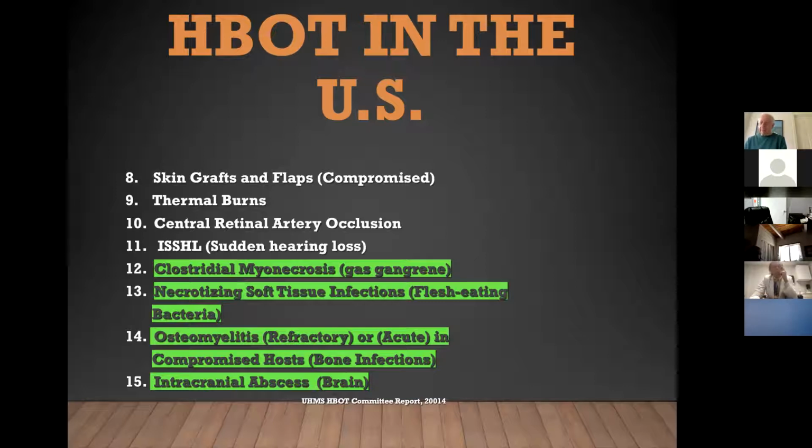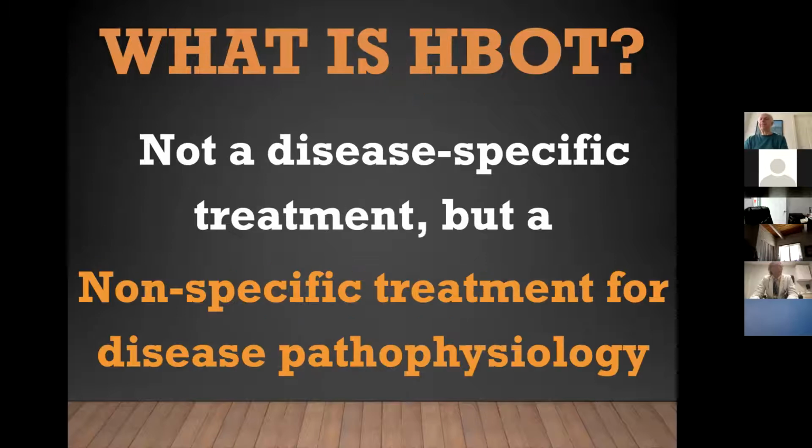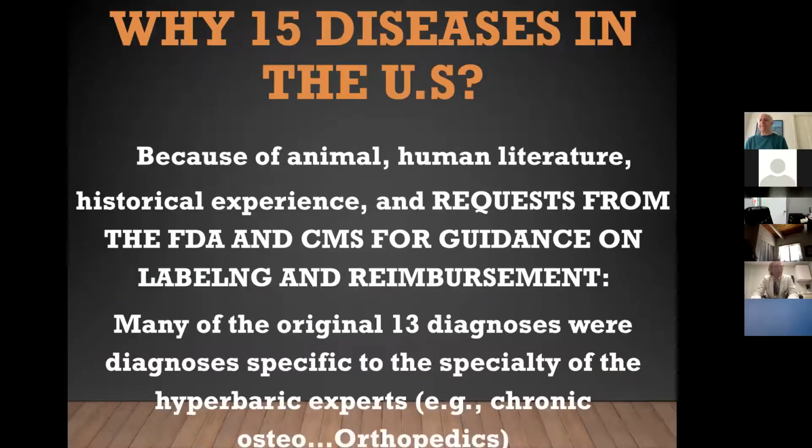And of course, the medical profession, when you look at this, if you're not familiar with hyperbaric oxygen, everybody has the same quizzical look, like, how does a compromised skin graft relate to a chronic bone infection or a thermal burn or decompression sickness? And this has been the Achilles heel of hyperbaric medicine. And the reality is they are linked by common pathophysiology. And so hyperbaric oxygen, in fact, is not so much a disease-specific treatment, although it's been defined that way. It's a non-specific treatment for disease pathophysiology.